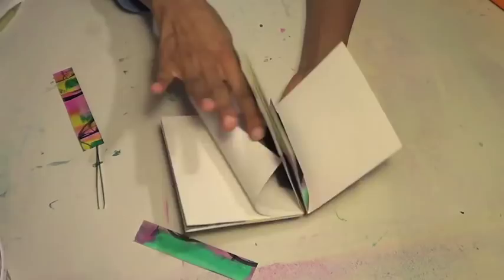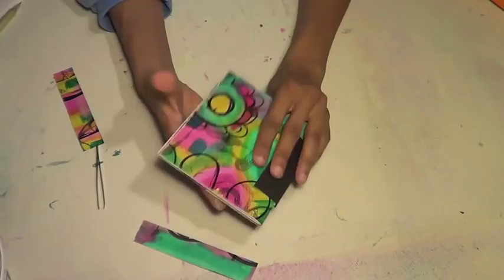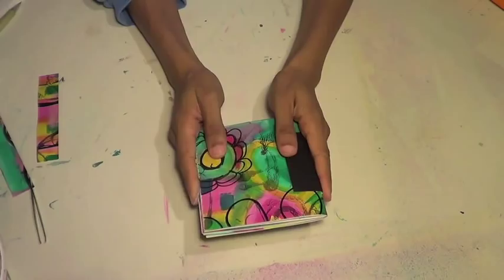Okay, so I'm going to do the other two, and then I'm going to glue these, or actually, I'm not going to use glue, I'm going to use double-sided tape just because it's easy, and adhere these down, and then the book will be done. Oh, of course, I've got to put a title on there, so I'll do a title and a colophon, and I will be back to share with you the final product. See you in a moment.